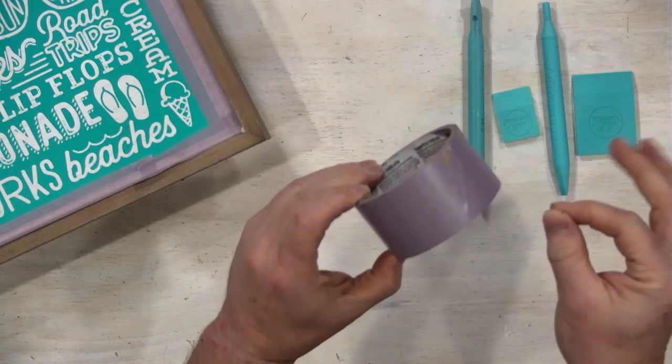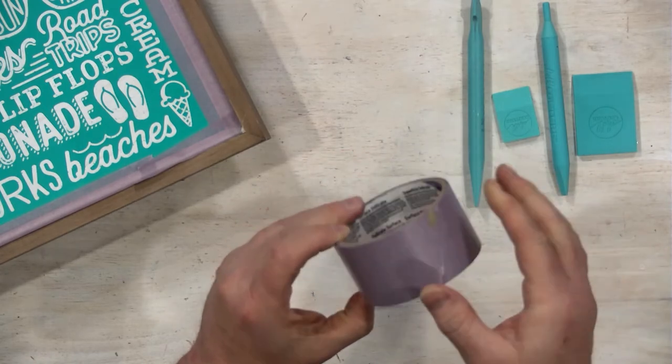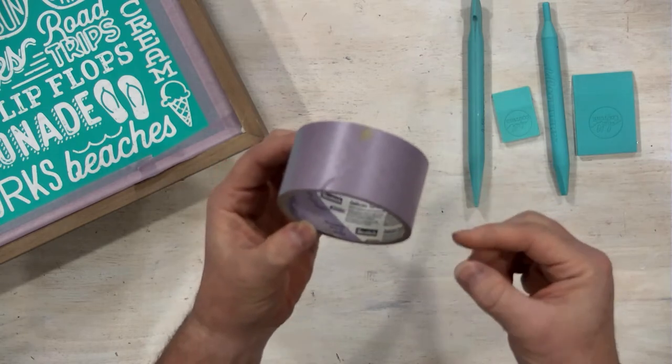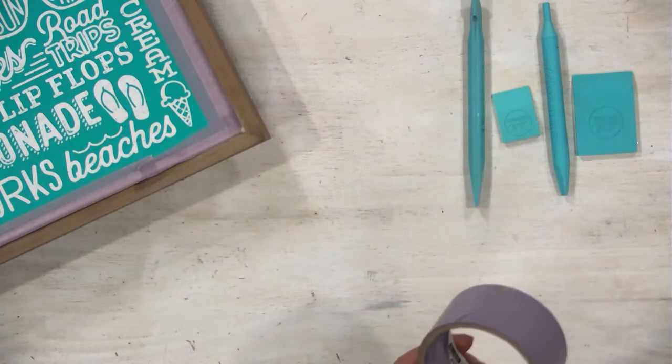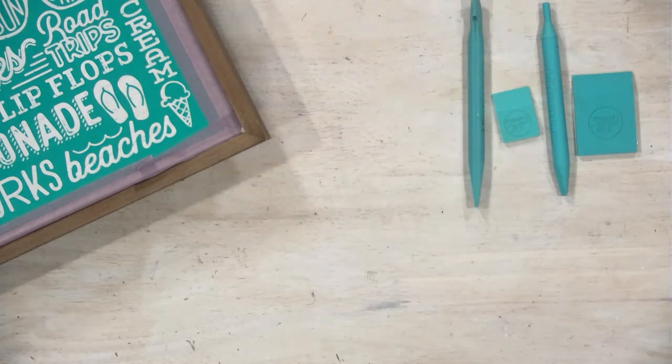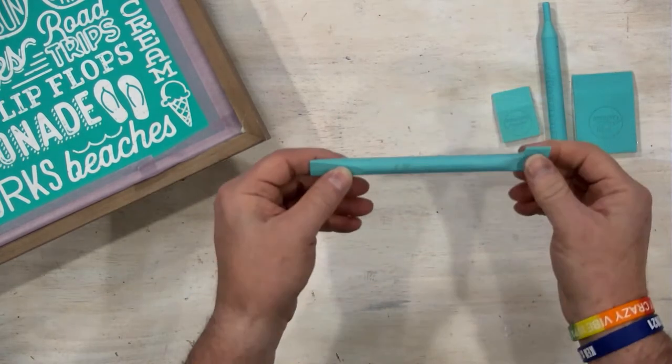It's a little more expensive than normal painter's blue tape. It's almost like washi tape, and that's what's really great. This is the 3-inch, 2-inch, and they have a 1-inch. And here's the 1-inch, so you can definitely see the different size. Works great. It can be used on the transfer, but we try not to do that all the time, but that's okay. Okay, here's our tools.